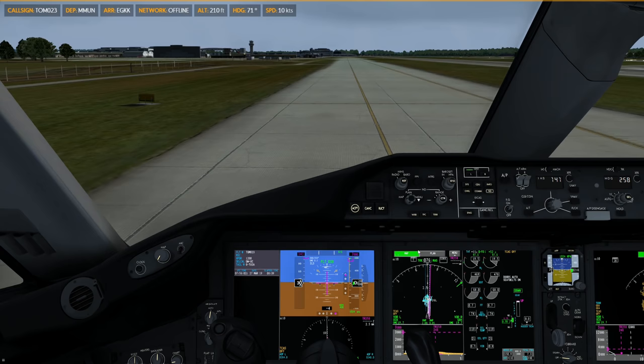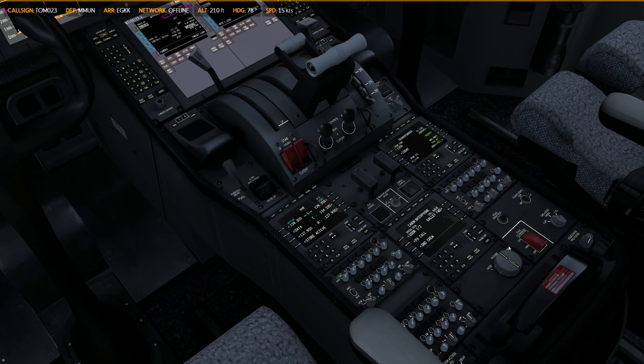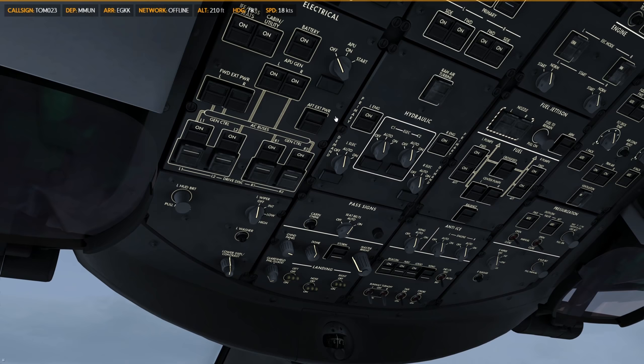Excuse me, turn right onto taxiway Juliet. And that's us all the way down to the turn for Quebec, Romeo, I think it is actually, not Quebec. You can turn on the APU.